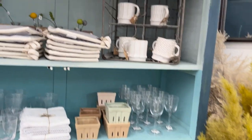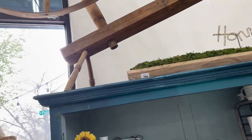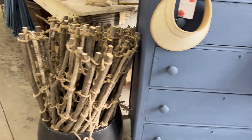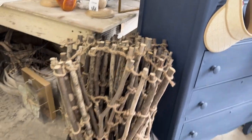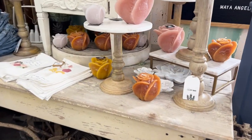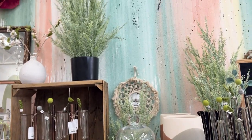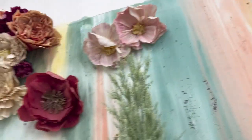Everything was just so beautiful, and I got to talking to the owner and come to find out that she had been an antiques dealer for a very long time, and then she decided to go into business with her daughter who wanted to do more gift items. And so together they have created this beautiful space that I just really had a fun time in.